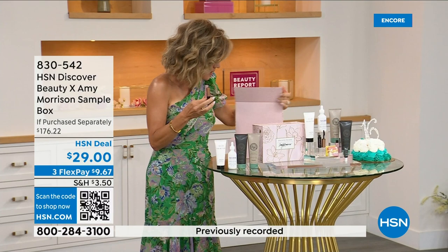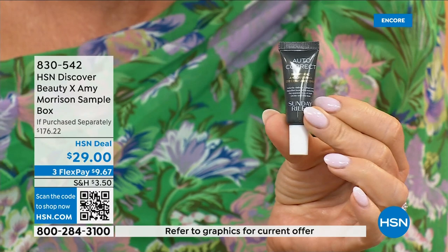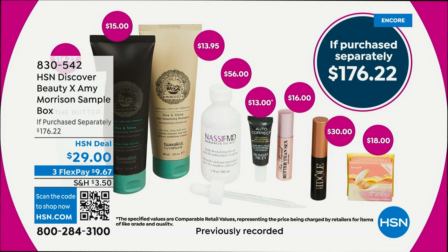Sunday Riley, this is her autocorrect. For those of you that have lines, wrinkles, texture issues, this is something that you can use every single morning. That's also included, that's $15. And then we're also including a blush from Benefit Cosmetics. That's another $15. It's under $10. If you're ordering it now, it's a $176 value. In black and white, there it is.